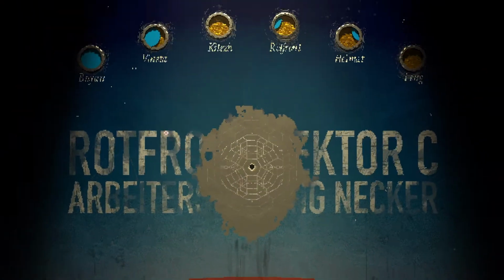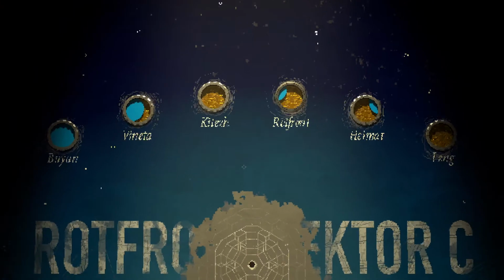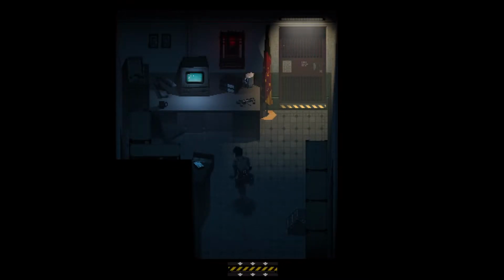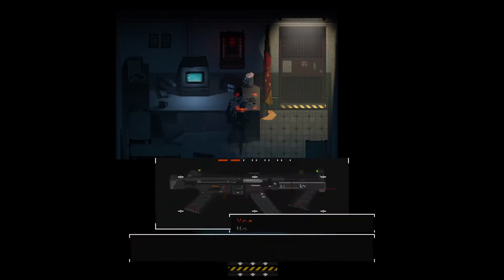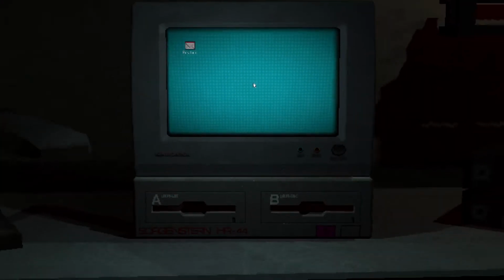Looks familiar, doesn't it? Pick up the 8mm ammo and a new submachine gun.